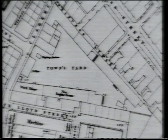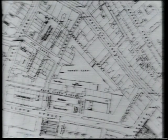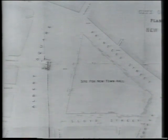The designated site was made up of the town's yard and a number of small factories and back-to-back houses, together with a few more substantial properties along Princess Street. The worst of the slums had already been cleared to form Albert Square, graced by a newly completed Albert Memorial, leaving the town hall site a thoroughly awkward shape.